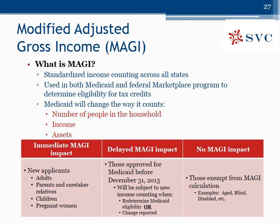To comply with the ACA requirements for MAGI, Medicaid will change the way it counts the number of people in a household, will change how income is counted, and how assets are considered for Medicaid eligibility effective as of January 1st, 2014. For individuals who apply for Medicaid beginning in October of 2013, they will have their eligibility reviewed based on the current eligibility rules. If they're found ineligible based on these current rules, the MAGI rules will be applied to their case to determine if they may be eligible for January 1st, 2014 eligibility effective dates.